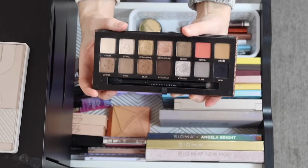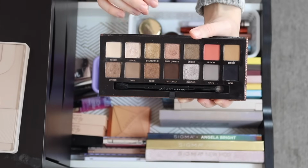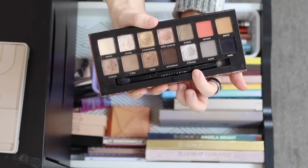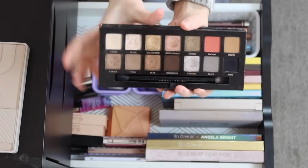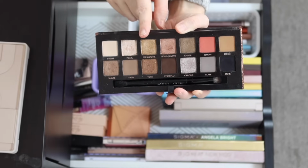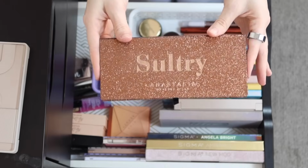I just think this palette is perfect for the holidays because it has lots of very metallic, sparkly shades, including a just classic silver shade, which I definitely think of as a winter and holiday color, and a gold, which I don't wear gold eyeshadow all that often, but this time of year I definitely do enjoy a gold shimmer on the lid, and the glittery packaging is just so festive to me.